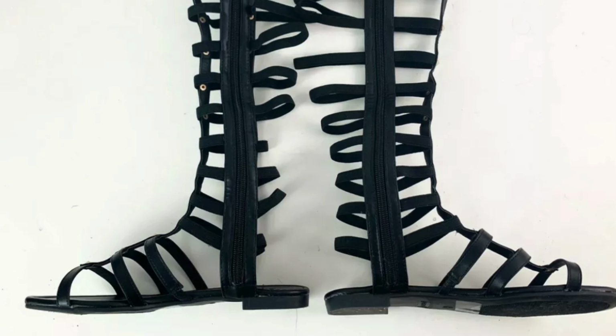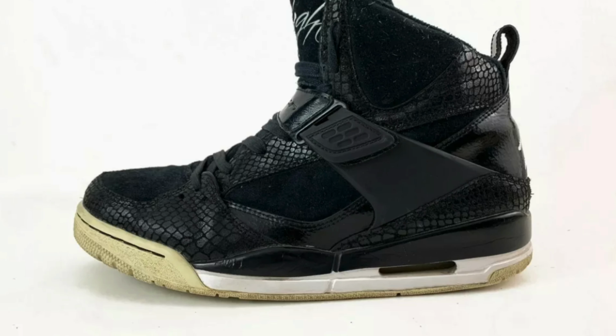Here we have a pair of Bamboo Women's Candace Black Zip Knee-High Gladiator Sandals, size 6, new with box. This took some months to sell, but we did flip it. $34.95 shipped. This is why I love finding shoes, especially in storage units, because a lot of times the clothing and the shoes can make the money, other than looking for the gems and the treasures.